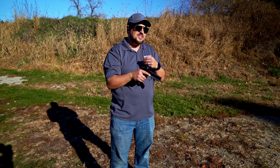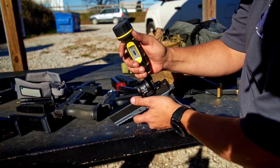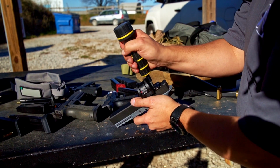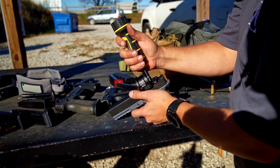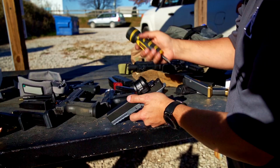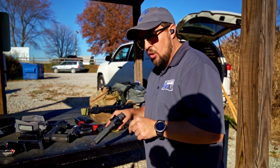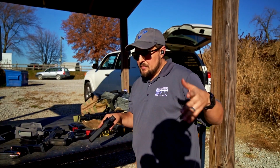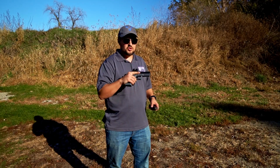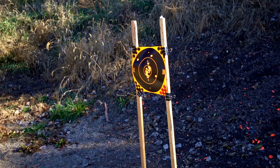Let's make sure that those screws didn't back out any. So we're just going to do a quick check here. Make sure that we haven't loosened up at all. That one tightened a little bit, but that one's good. I don't think we loosened up. I'm not sure what that was. Let's take one more shot to check our zero. Then we'll go ahead and call it on this one. Let's do this one last zero check to make sure that it's hitting where we want it.